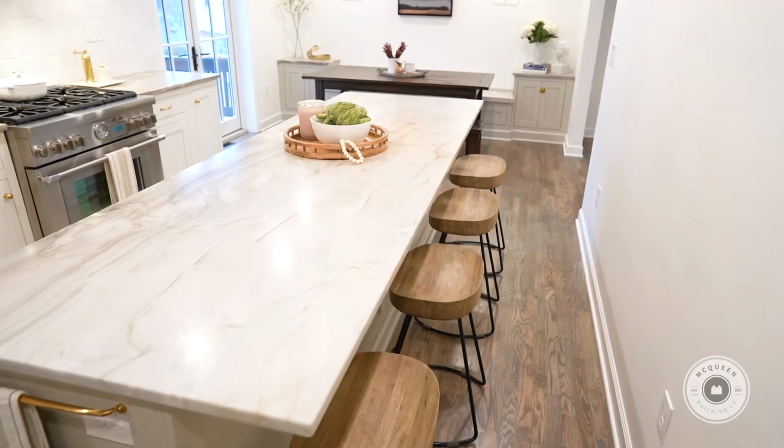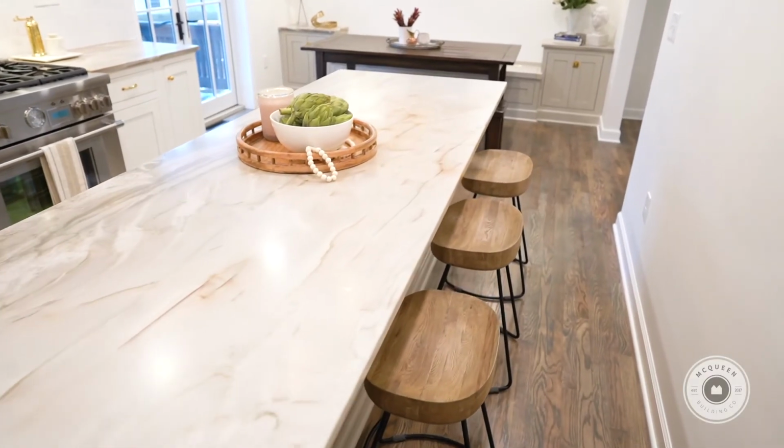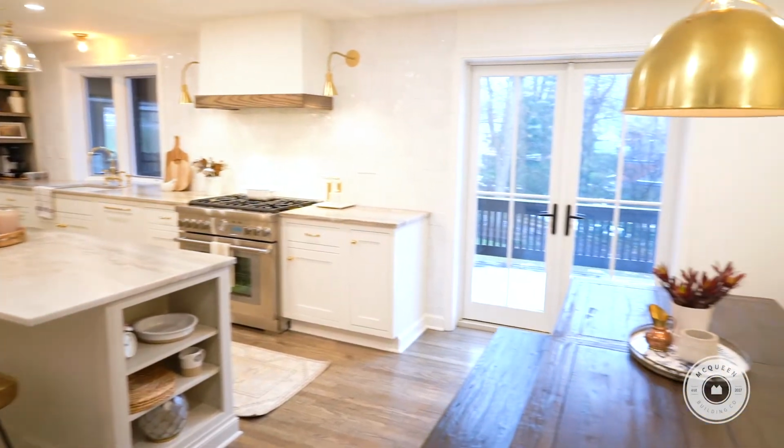So let's get into the details of what we did here. We took down the wall between the kitchen and the dining space, and now the space is open. There's an island with seating where the whole family could sit down for a meal, or they can sit at the table and they're still talking to each other.